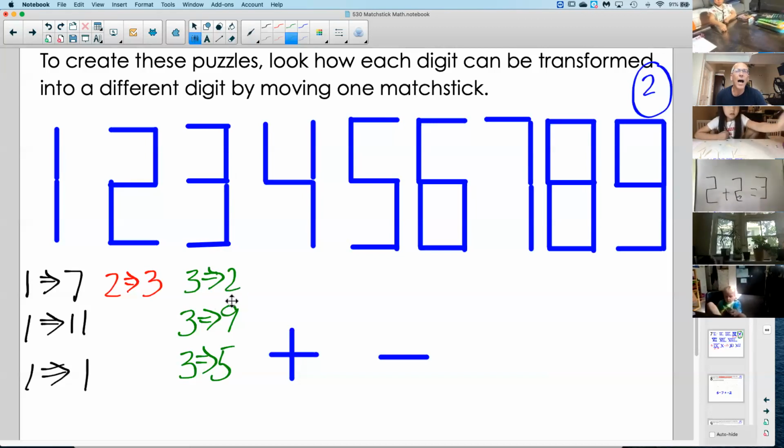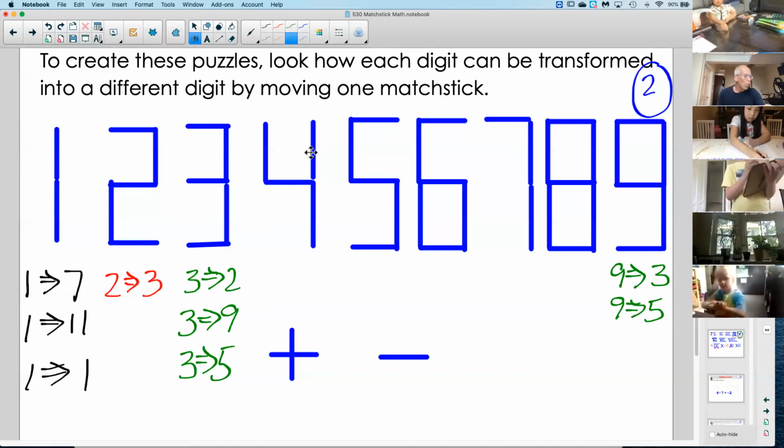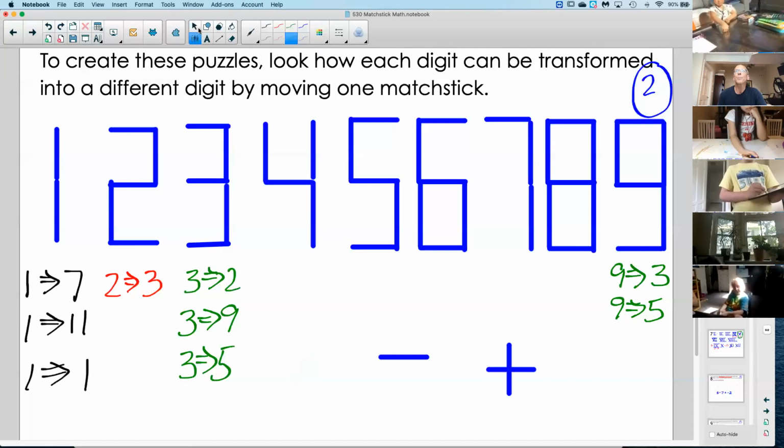And guess what? If 3 can become a 9, then we know that 9 can become a what? A 3. If 3 can become a 5, then we know that 5 can become a 3. Awesome. Now, what about the 4? Oh my gosh, you wouldn't believe this, guys. Mr. Kramer found 4 different solutions for the number 4. Now, 2 of them are a little crazy, but 2 of them are not so crazy.